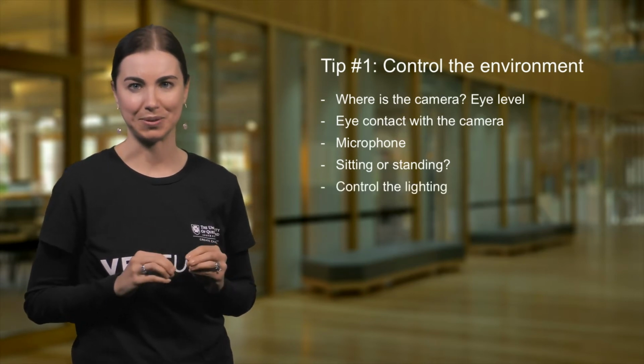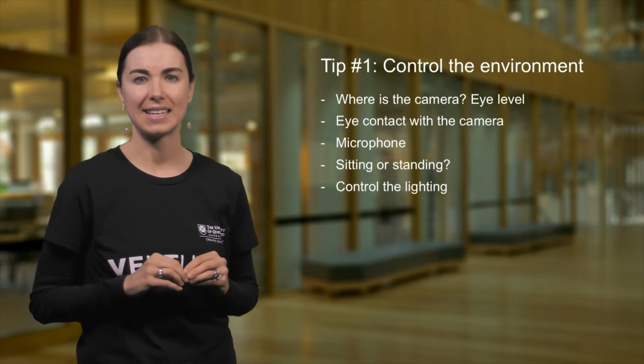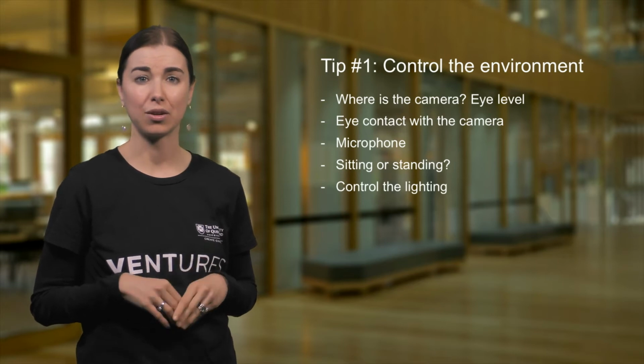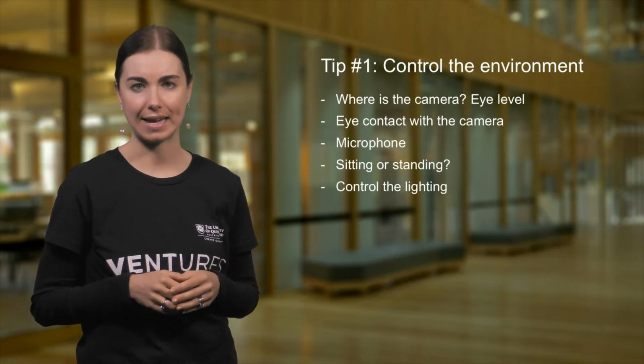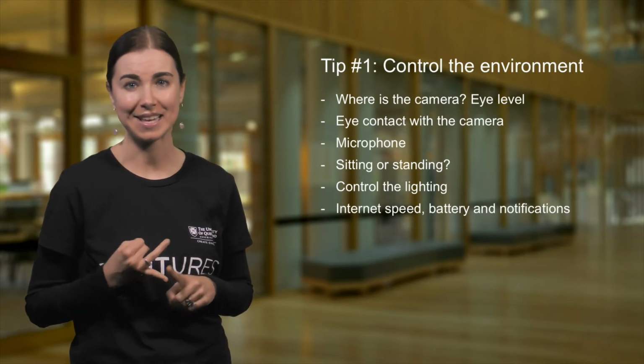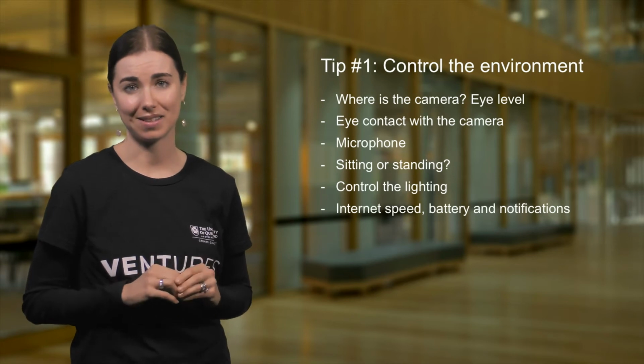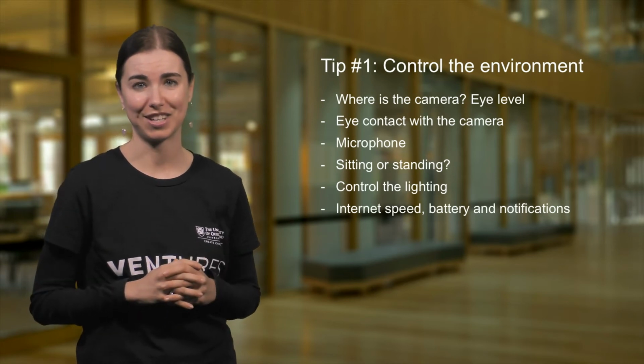Lighting is fundamental. Make sure the light is right and don't rely on natural light, as it can get darker throughout your presentation and you'll have to interrupt your pitch to turn on the lights. Needless to say, check and triple check your internet access, battery levels, and close down any other programs, especially emails or apps that can send you noise notifications.